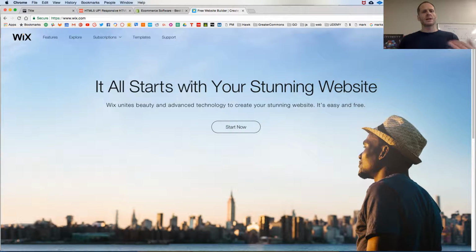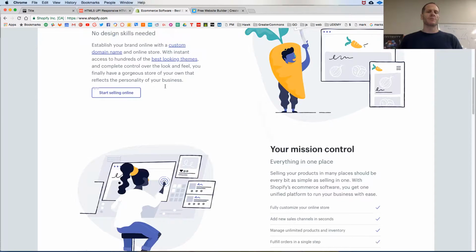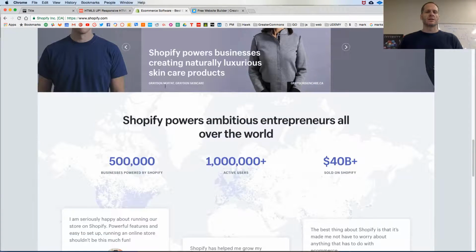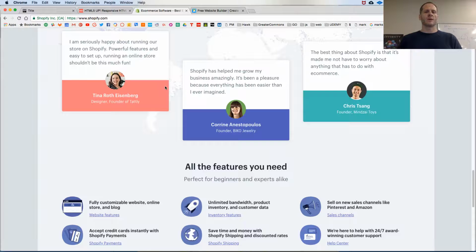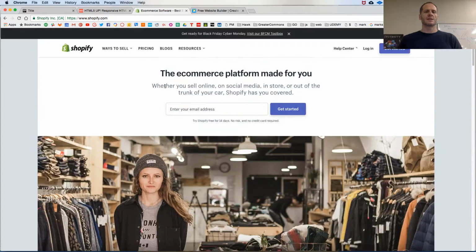So with Wix, you could just do a drag and drop, build-a-website kind of experience and get a website going. You could also use Shopify to sell stuff. You build a website, have it at your own domain, and sell things. 40 billion sold on Shopify. Wow. Right? So you could create some jewelry company or toys and start selling stuff.